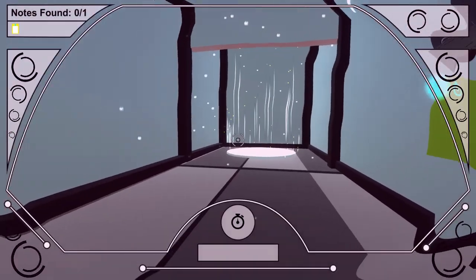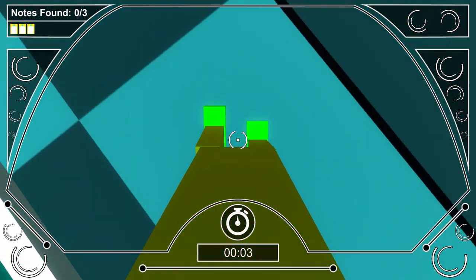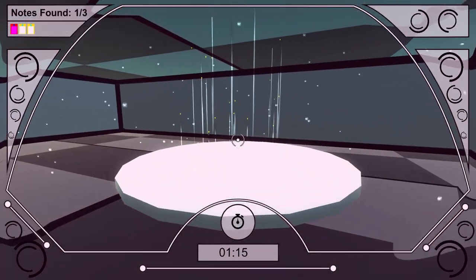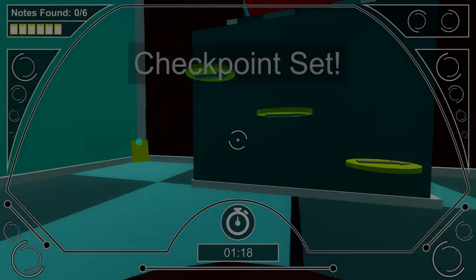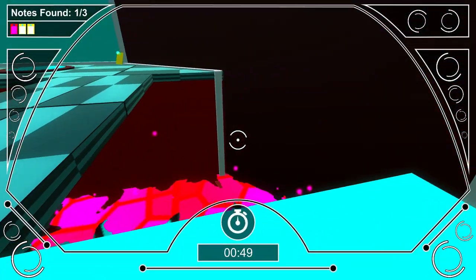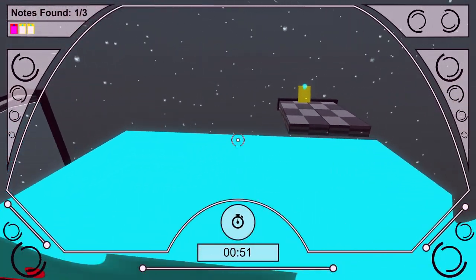It's a bullet time game. It's pretty loud, so I had to turn down the volume a bit. I have green legs for reasons I genuinely don't know, and you have to reach the checkpoint to progress. Dev notes are littered throughout the level in case you need a hint, which you can actually collect. Depending on if you're in bullet time or normal time, specific objects will interact with you in different ways.